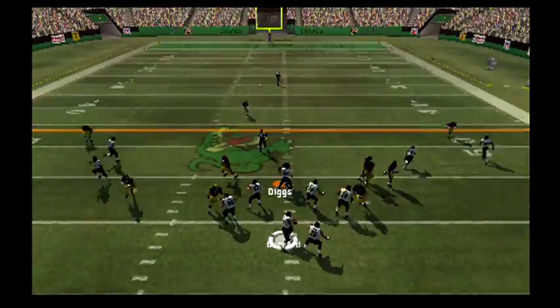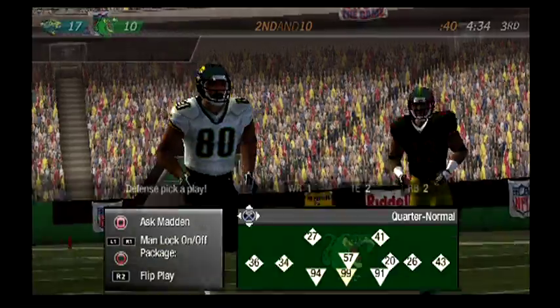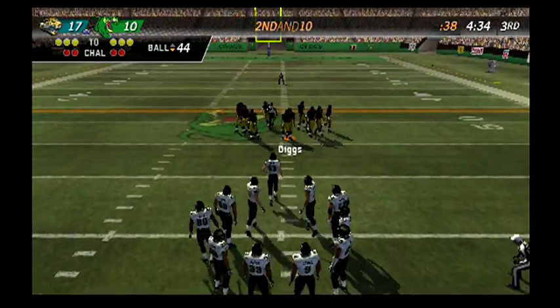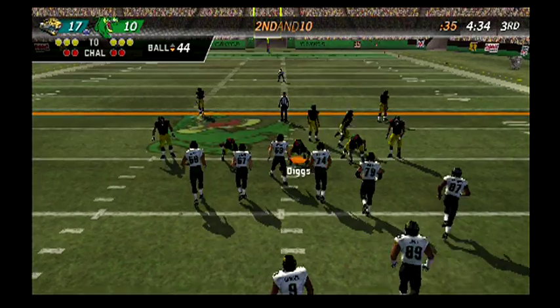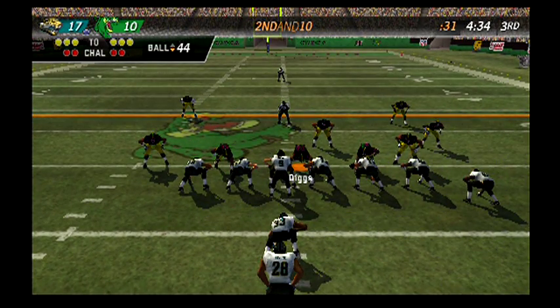Taylor, the lone setback. Here comes the play. This one falls incomplete. Porter was the intended receiver on that play. They'll go from the I formation.